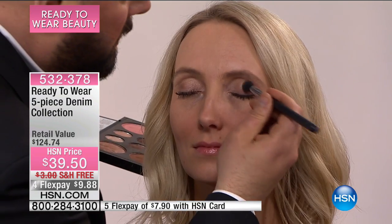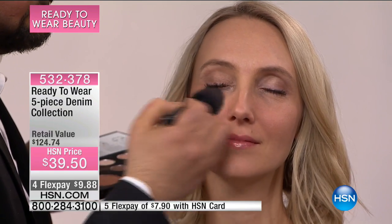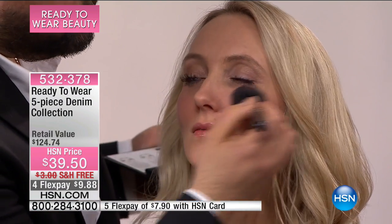And that's what I love about this palette. I mean, first off, the textures are so silky. They just glide across your eye and never ever pull your eye skin. And even though we might call something a highlighter, there's no reason at all that you can't use a little dab on the inside of the corners of the eyes to make your whole face look more awake. You could put a little dab underneath your eyebrow, right underneath your brow, to kind of lift your brows.